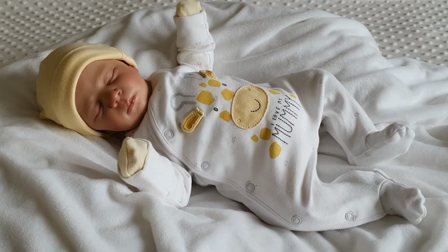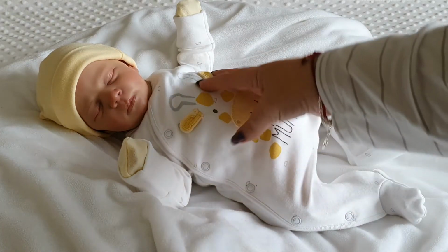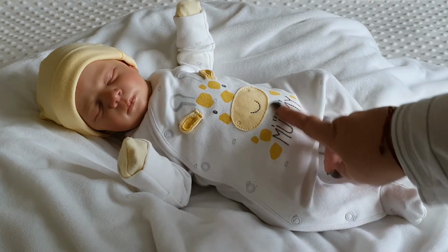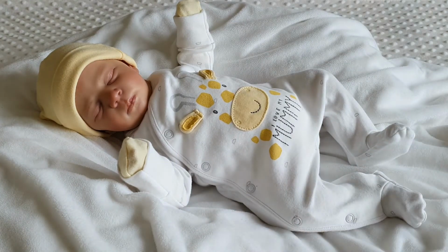So he's wearing the hat and mittens, as I said previously, that used to be in my shop, so they're a few years old now. And then he's wearing a white baby grow from Next that's got part printed and part appliqued giraffe on the front. You've got the little ears, look, little 3D ears, little appliqued muzzle, and then the rest is printed. And then down the bottom, part printed and part embroidered, it says, "I love my mummy." And it's really sweet, isn't it?